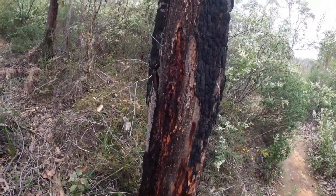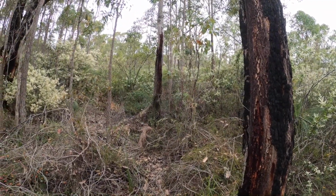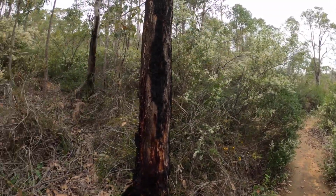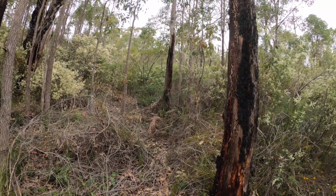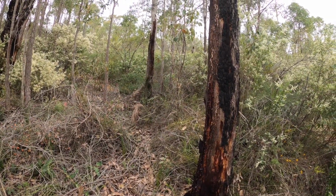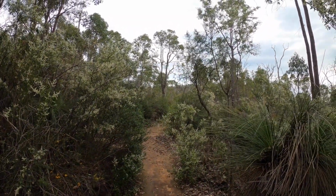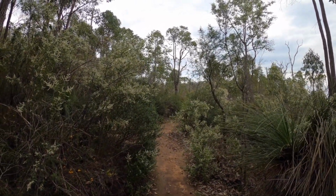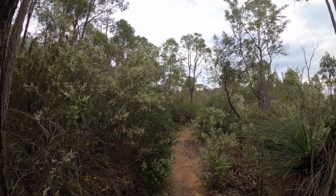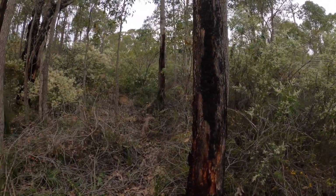What you can do is gather that sap up, mix it up with a little bit of rupoo, which is quite dry, heat it up and it turns into a glue, and the Aboriginals used that glue to glue spearheads to spears. Then they used the sinew from the animals that they speared and wrapped it up really tight, like a strong string, and as that sinew dries it shrinks, so it makes it even tighter.